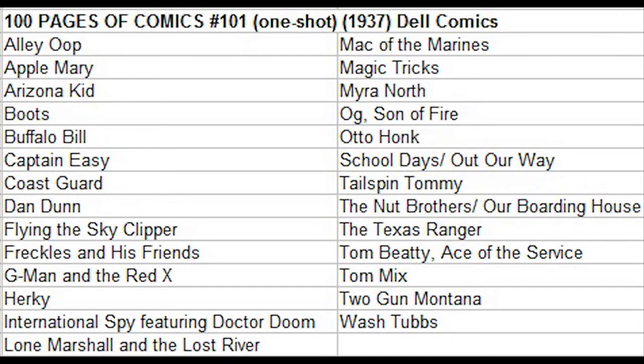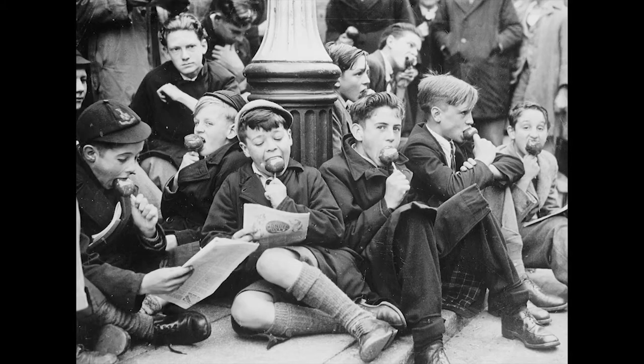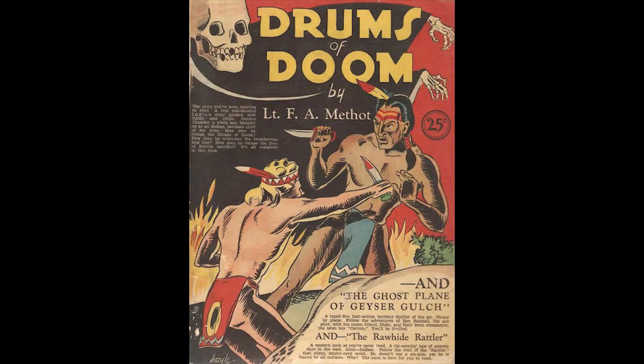The series featured reprints from the 3 current Dell Comics ongoing series. It featured a Tom Mix cover. Hal Forrest gave us 4 pages of Tailspin Tommy, and Norman Marsh gave us 3 pages of Dan Dunn with art by J.R. Williams. Drums of Doom from United Feature Syndicate, published in 1937.